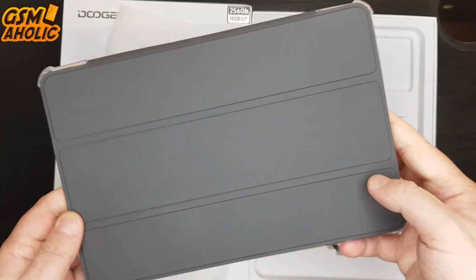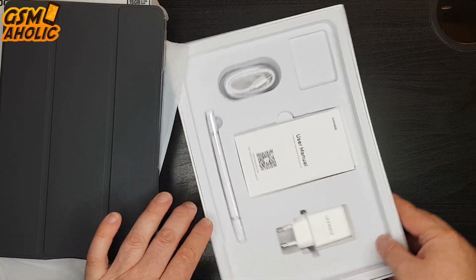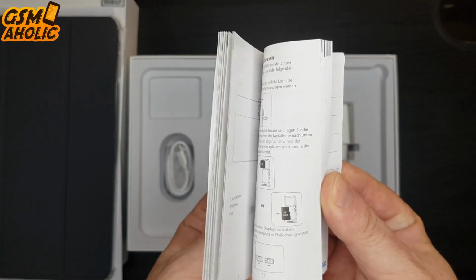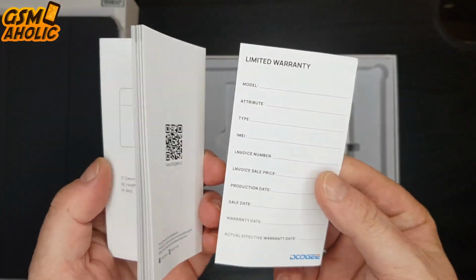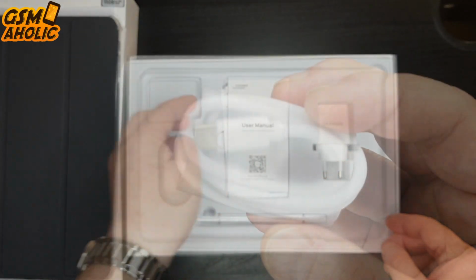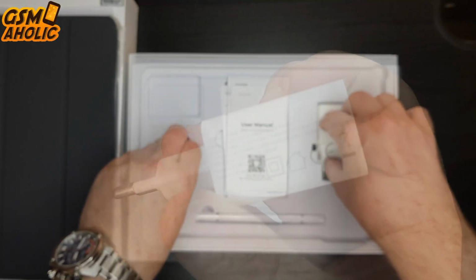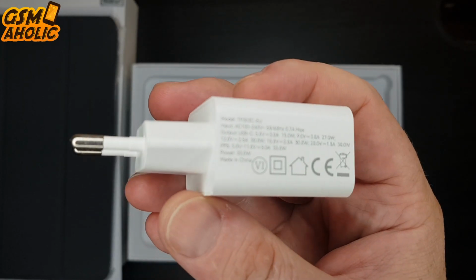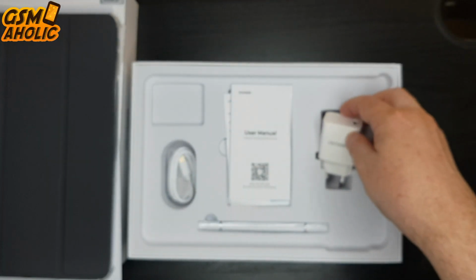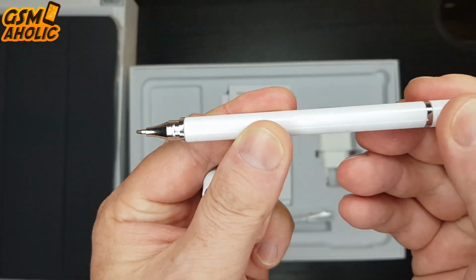Opening the box, we are greeted by the T30 Pro tablet, already dressed in an elegant and protective grey folding cover. Moving on, we find some essential items such as paperwork, user manual instructions, a SIM pin, a USB Type-C charging cable, and the 33-watt fast charger to quick charge the tablet's large battery. And lastly, a white stylus pen.